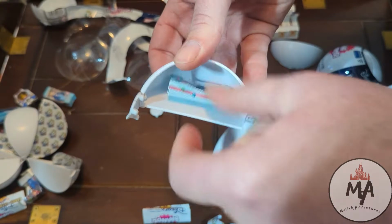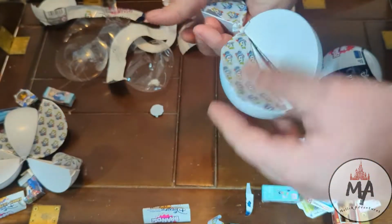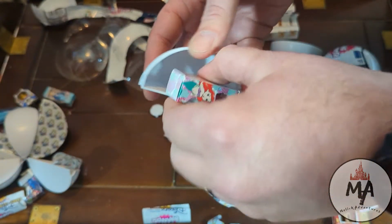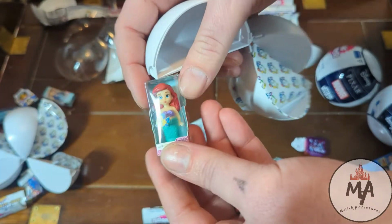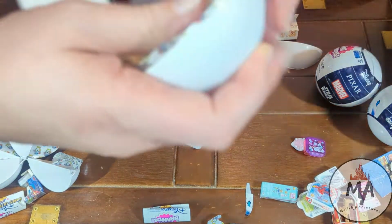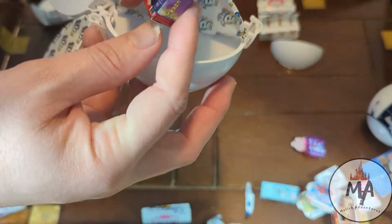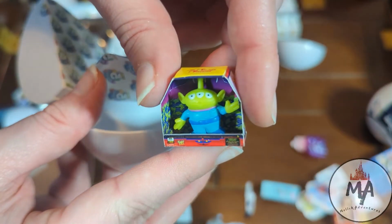Next up. Oh, we got our first double. Oh, we got a Bo Peep. That's okay. Oh, one more. Oh, we got another double. We got Ariel. Well, that's double. Oh, yeah, I have this one already. So, oh, well. You have no good luck. Let's see it. I have no luck. My luck is better. Ooh, we have Toy Story the Alien.